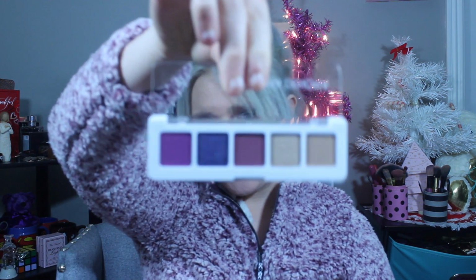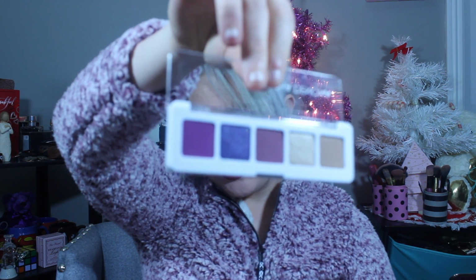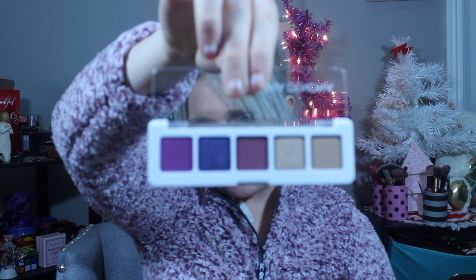Then the next mini palette that I picked up was the Mini Lila palette, and I really didn't need this one, but for some reason I was like, I'm getting that one, might as well get this one. But this is what it looks like here. It's just a smaller version of the larger Lila palette. Very pretty. If you hear those noises, that's my dog crying for no reason.